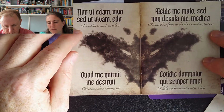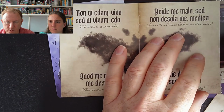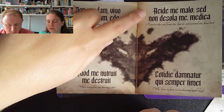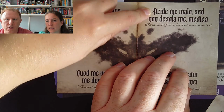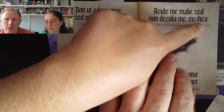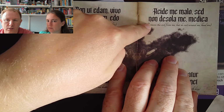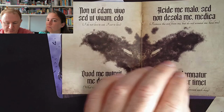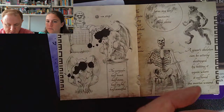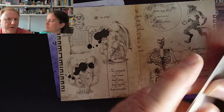Is that reflected? Reflected in what way? Well, the opposite of heal is wound. Oh, yeah. You read it backwards and forwards. What do you mean? Medica. If you look at Acideme Malo, look at that backwards. Yeah. You can read it forwards and backwards. It's a palindrome. Oh, that's a good observation. I would never have noticed that in a thousand years. So that's the formula. Well, it reflects itself but stays the same. There you go. Very well spotted.